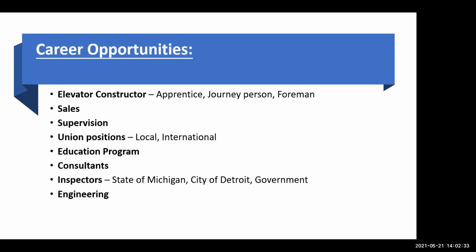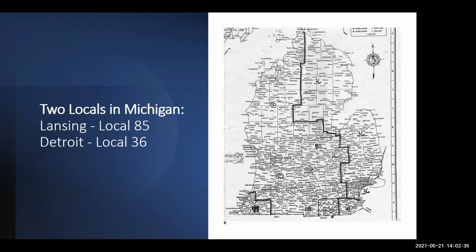So in the state of Michigan, again, I'm the area coordinator for the state of Michigan, and I am responsible for all apprentices doing recruitments within this state. And within this state, there are two local unions. One is 36 in Detroit, and the other is Local 85 in Lansing. Now, I don't show the Upper Peninsula here, but you can see the line here, which is roughly along the lines of I-75, and that splits the jurisdictions of those two locals.